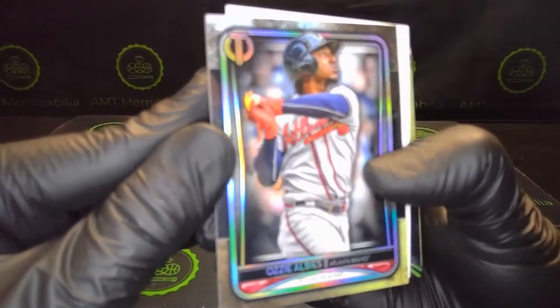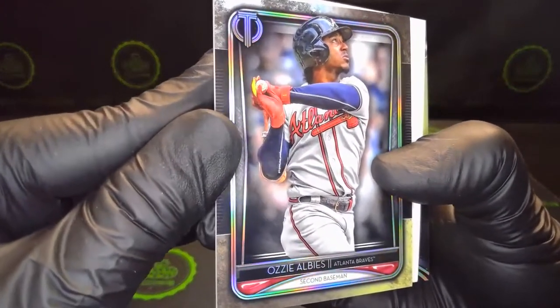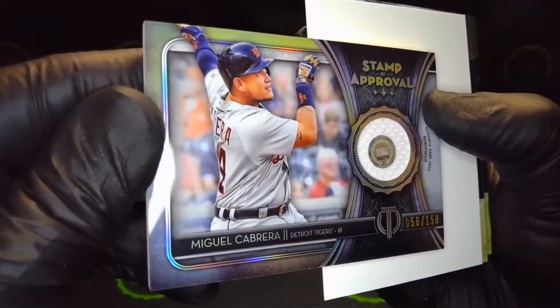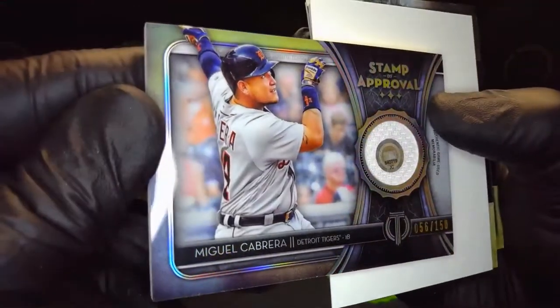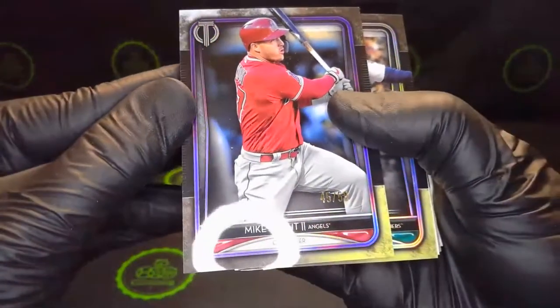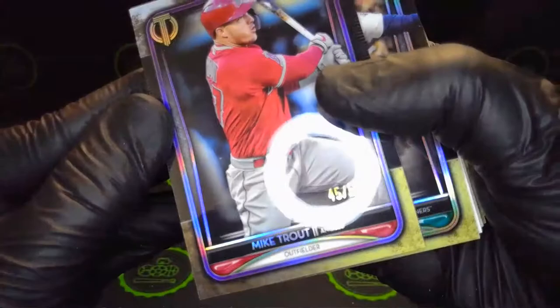All right, box number four. Ozzie Albies. Stamp of approval, 56 out of 150. Sorry, Nick, no ink on it, but it's a hit. Miguel Cabrera jersey. It's a nice parallel for Mike Trout, 45 out of 50. Nice card.